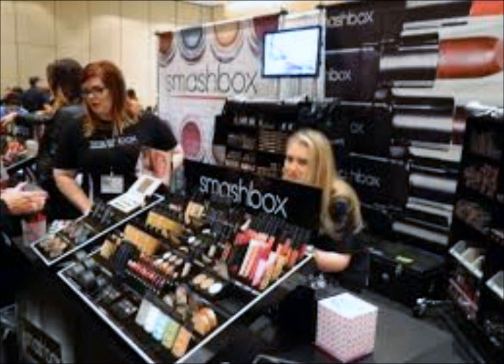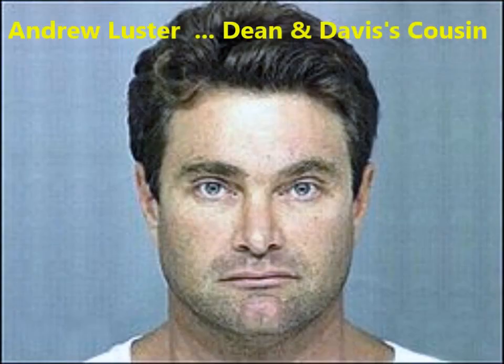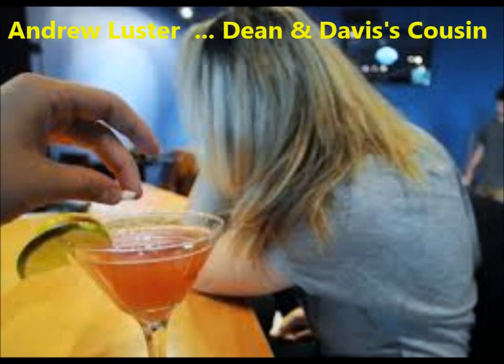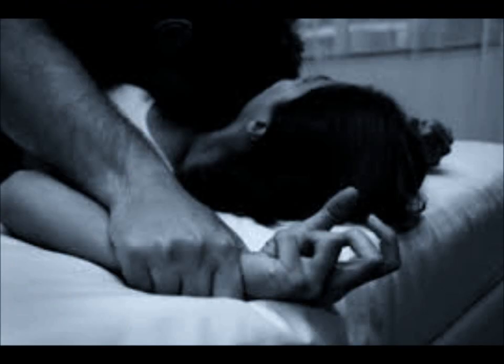Now, there was a little bit of a mishap when they went to launch the company in London. At the same time, a terrible news flash came out. Their cousin, Andrew Luster, was caught. He had been using date rape drugs on teen girls, and he had dozens of girls in 3 or 4 different states that he had raped and drugged and video filmed.